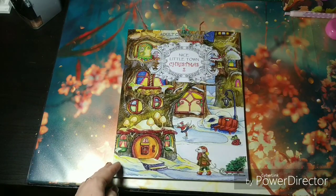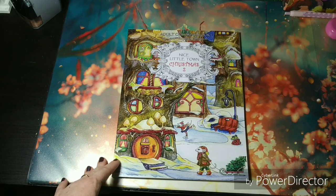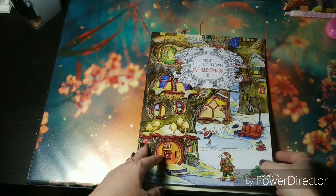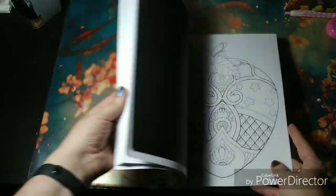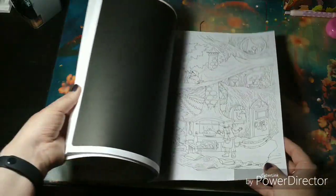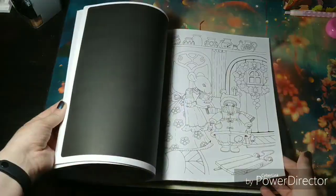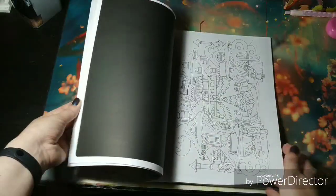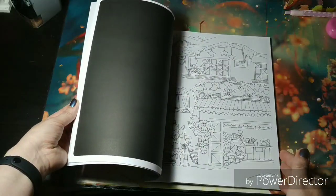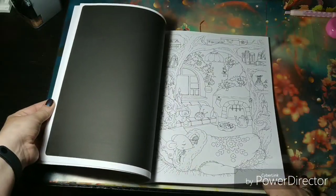Nice Little Town Christmas, also by Tatiana Bogema-Stolova. I'm sorry I haven't mentioned it on my previous book. Don't know when I bought this one, but I think Christmas time was over already, and sometimes it must be the right season to color in a book. So as soon as it gets colder here, I think I can dive in this one, but so far I haven't colored in it. And this one is without shading, so that's nice.